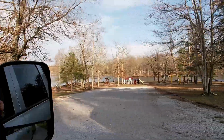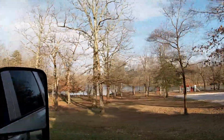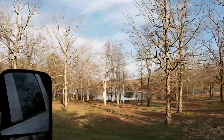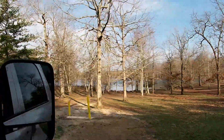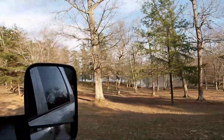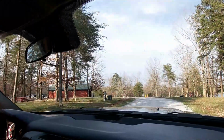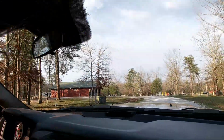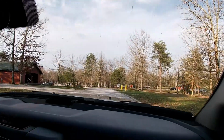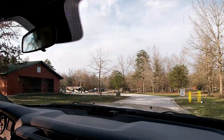Here's the beach. We put our kayaks in there. We've also taken them. They've got a dam as well that we put in at. Here's one of their, this is the bathhouse for this side of the lake. They also have a couple of cabins as well. I believe they have three that you can rent.